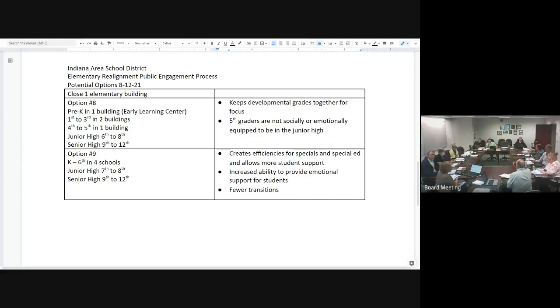Next question. Okay, so option 10, how well would this building configuration support access to and positively impact special education? Option 10, how well would this building configuration create staffing efficiencies and or lower costs? Option 10, how well would this building configuration lower maintenance costs? And then how affordable would the implementation cost be for this building configuration? Option 10.